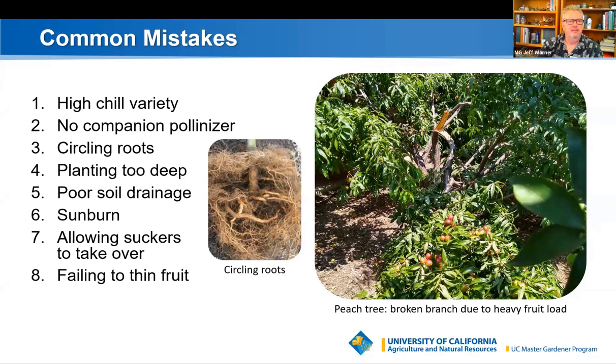And of course, circling roots, planting a tree that really wasn't a good one to start with. Planting too deep, leading to root rot, having wet soil. Sunburn can be a big problem in the inland area, and you don't want to over-trim your trees. If the leaves get burned, that's fine, they get replaced, but you don't want your branches and your trunk to get burned. If you do have exposed branches and trunk, and I recommend this on pretty much any young tree, you paint the major branches with whitewash. It's a 50-50 mixture of regular indoor house paint, a light color. It doesn't have to be white, but you want it to be light. Mix 50-50 with water, and you just paint it on the trunk, and it provides great sun protection.